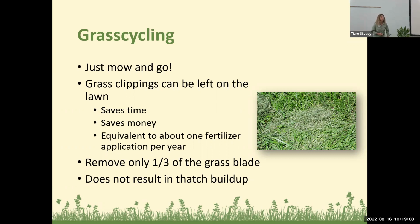Question. If you have weeds, well, if you mow it before the weed seeds, then that should be fine. Okay.